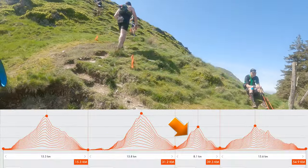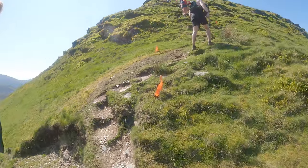I cannot tell you how steep this climb was. Even though the overall climb is not as big as Snowdon, you cannot underestimate these climbs. They are all savage.